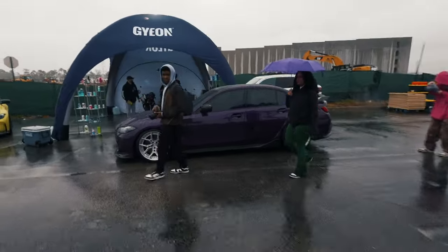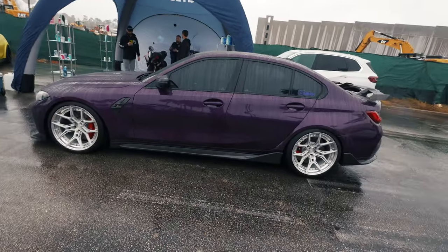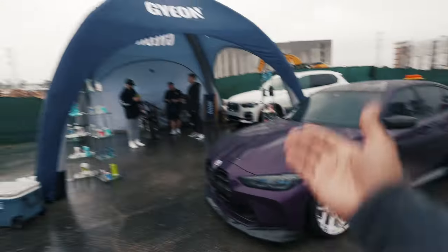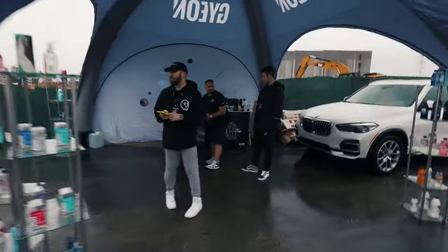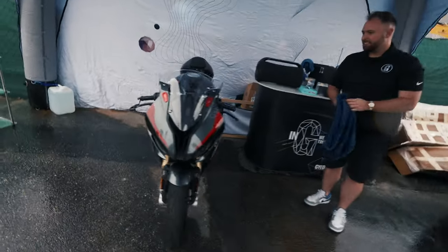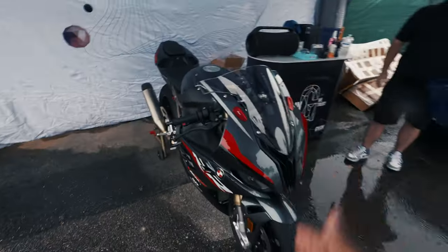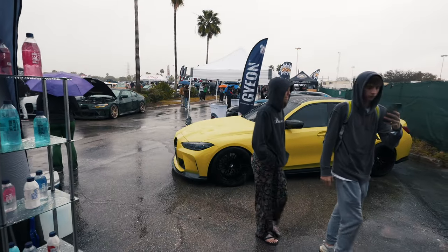My boy Roll with his purple individual G80 M3 xDrive sitting on some really nice wheels right here in front of the Gian booth. And the boys, how y'all doing? Still holding up? Absolutely. Yeah, taking care of the S1000 in the dry, trying to not get wet. But yeah, trying to just get through the day. A lot going on in store, so we're gonna go into the main parking lot.